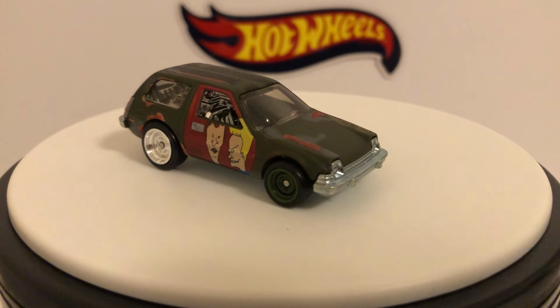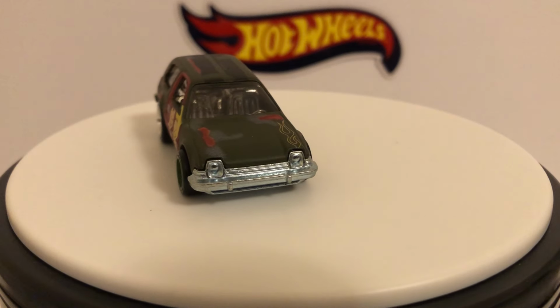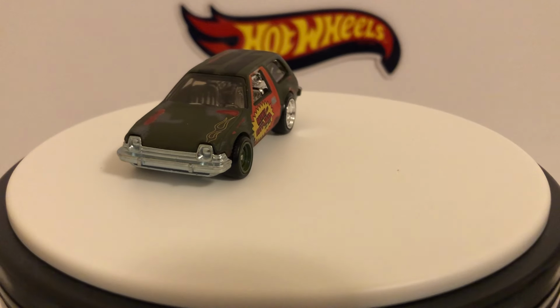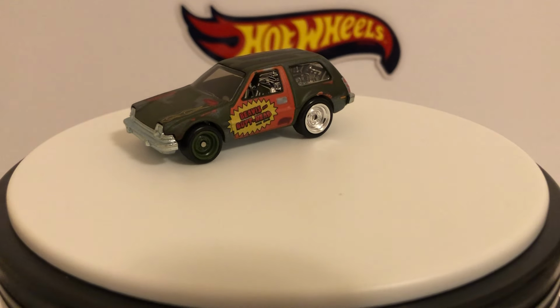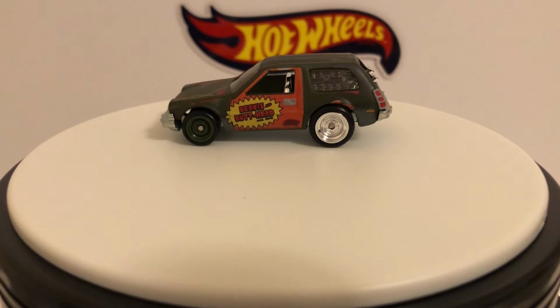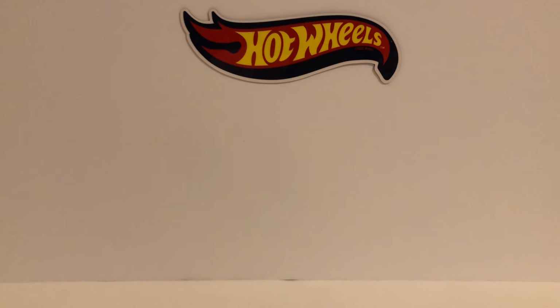But moving on, I have two more cars here and they are from one of the, I don't know if it's the latest Fast and Furious mix, but it's definitely the most recent one that I have seen anywhere around here. I have two of them from, like I said, whatever mix this is.